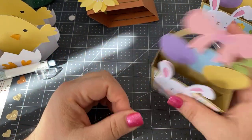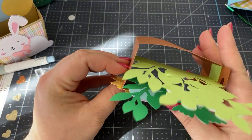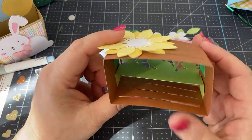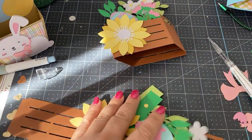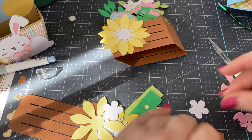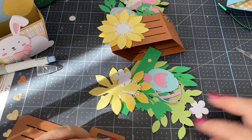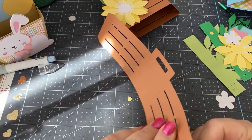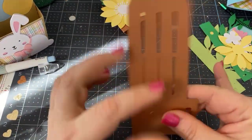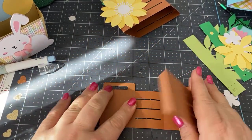So that is that one. And then we get a little progressively more advanced with this one. It's a crate. And it actually has 2 inserts and then stuff on the front. So let's have a look at that one. Now this one has even more detail. So her files go from being very simple to being very, very complex. So here is one of her crates. She has crates like this for all of the seasons. They're really cute, these crates, right?